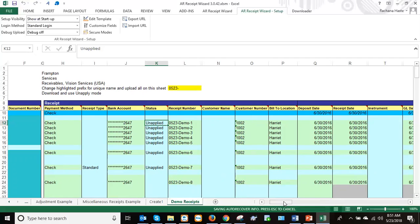Right. Receipt reversal, no. Has anybody logged an enhancement request with Oracle? Yes, I think we are waiting for the APIs too.